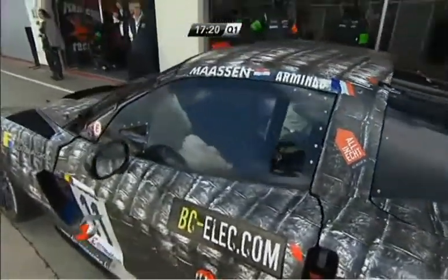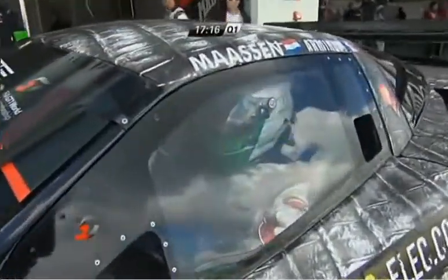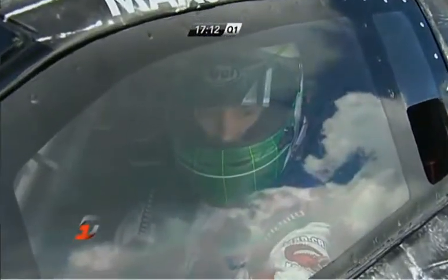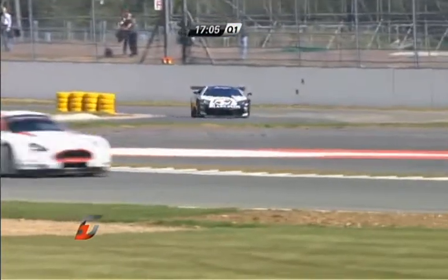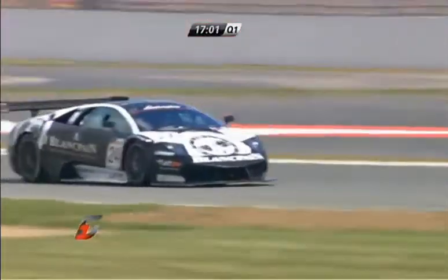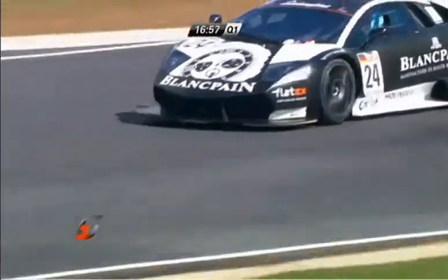There's some interesting curbing on that right-hander leading into the very tight left that leads onto the Wellington Straight. You certainly want to stay off that curb there, don't you, Johnny? That was a big one, yes. It's quite a big curb on the inside, a little sort of rumble strip shaped type of curb, but it should be okay, because the guys are not going to go over the top and hit that, because obviously it's going to jump quite high in the air, and then obviously you'll lose a bit of speed.